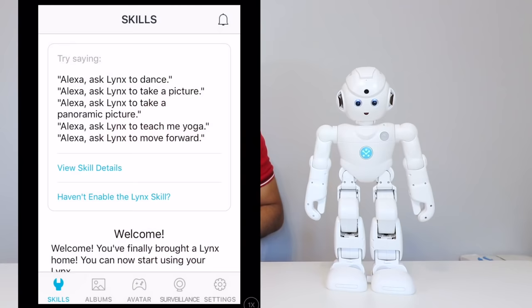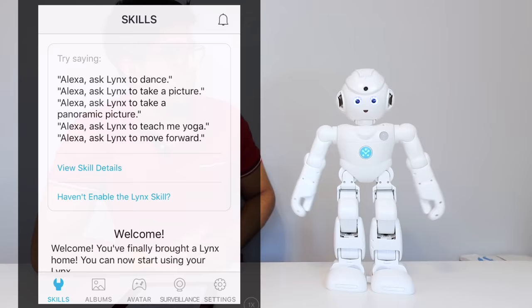All right, so we're all set and ready to go. We updated our LYNX as well as paired it with our Amazon account as well as the Amazon Alexa account. Now, what we can do is go ahead and click this button here. This will enable the microphone. Now we can ask LYNX to do different things. For instance, Alexa, ask LYNX to dance.